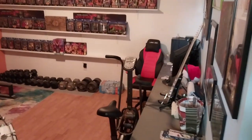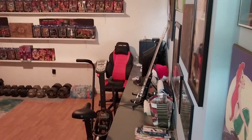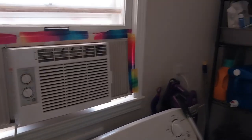So the air, oddly enough, I open this door and it kind of hits that door and rolls off into my room. And I can actually feel the air all the way over there in my chair. So that's pretty good. That's not the coldest air unit, but it's working for now.